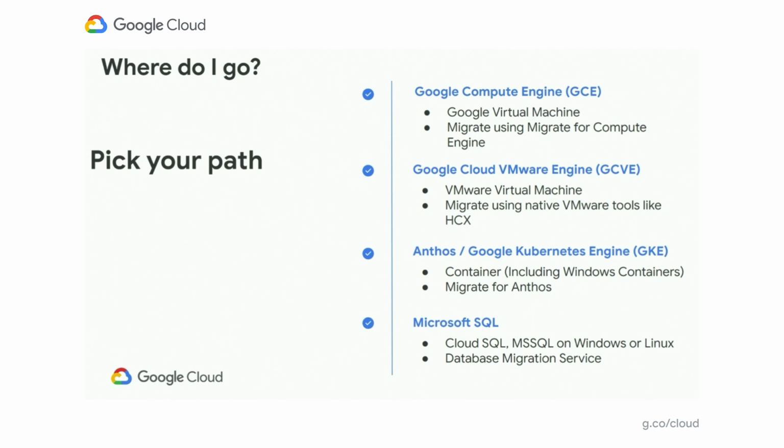Similarly, for Microsoft SQL, you have the opportunity to continue running your own Microsoft SQL on Windows in our Google Compute Engine in a virtual machine, or we can help you migrate to SQL for Linux, thus eliminating the need to pay for the underlying operating system of Windows because Linux is free. Or if you want to get out of the business of managing your own SQL server, we can help you move to Cloud SQL, where it's a fully managed service offering and you just need to tap in.